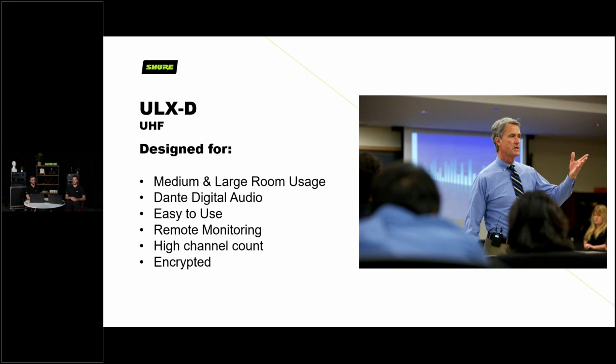The audio is encrypted, which we spoke about before, and it's a truly professional grade digital wireless system because we're passing 20K to 20 Hertz at the high and low end of the frequency range. It's got very low latency, was it 4 milliseconds? I think maximum is up to 4, yeah. And a very wide dynamic range as well.